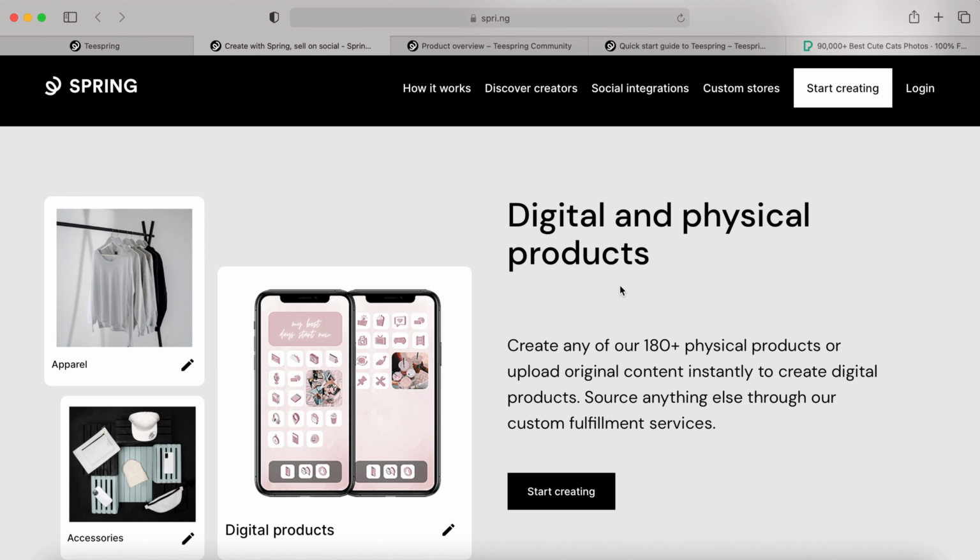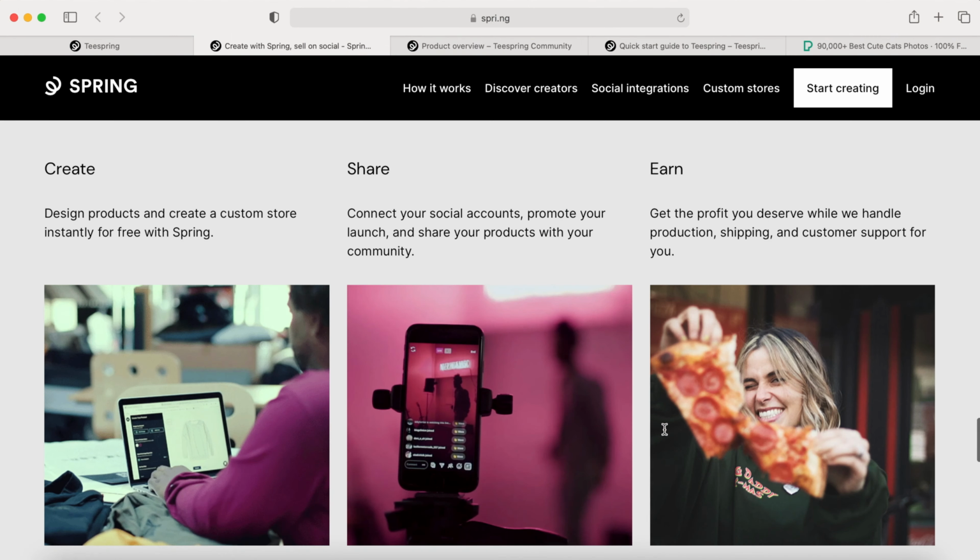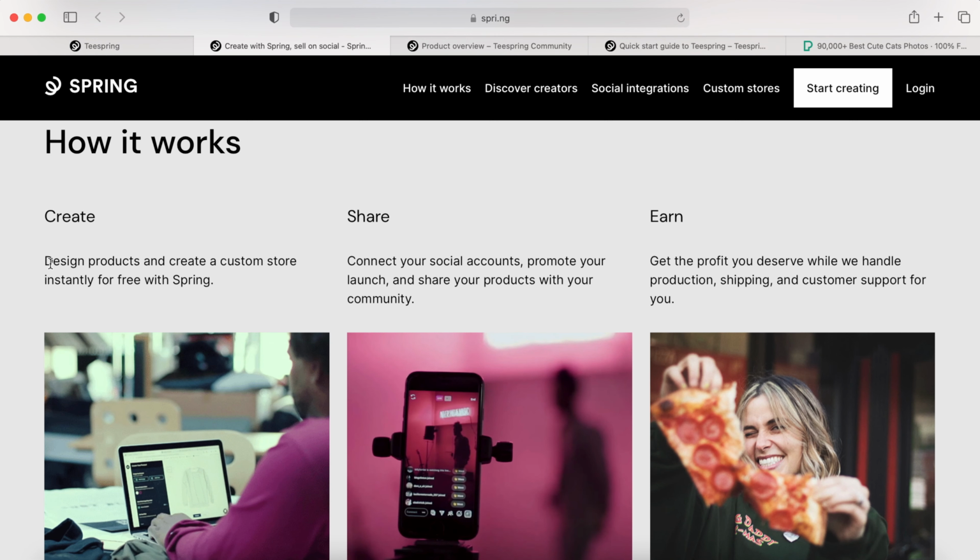And as I said earlier, there are over 180 plus physical products over here. So you can create any of their 180 plus physical products or upload original content instantly to create digital products. To upload original content, if you have your original content, you can upload them. If not, you can go over to Pexels. These are also original content as they are royalty free. And you can see how it works, design products and create a custom store instantly for free. So by just hitting this start creating button, you can start designing.